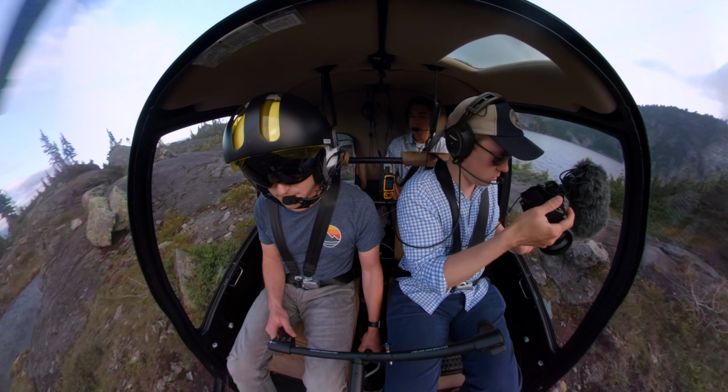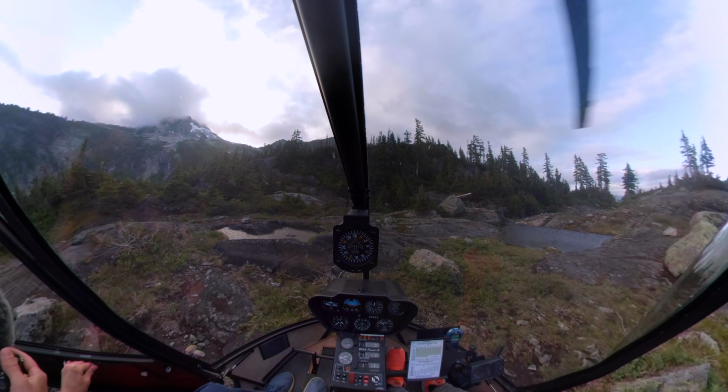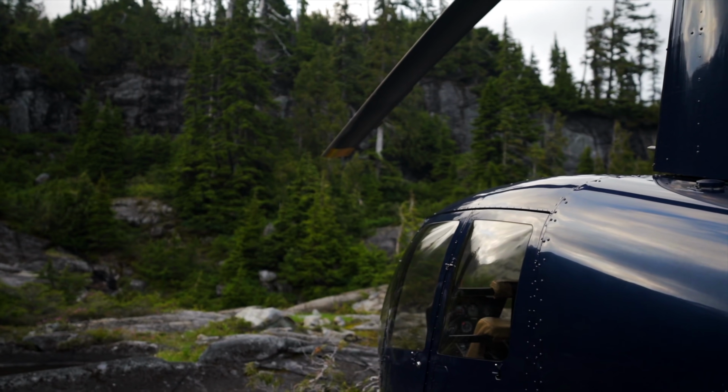I need you to check your skid for any rocks. We're on it, needs to be fully on the ground. There's maybe just a tiny space under the right side of it. Yeah, but it looks good. Yeah, this feels good. Okay.